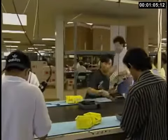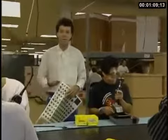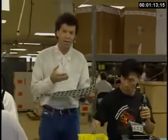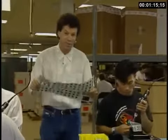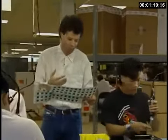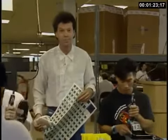Inside the World of Nintendo headquarters in Redmond, Washington. This is where all the games are assembled and then distributed all over the country. And look what I found, a rare map to that new game, Final Fantasy. It's where you have to defeat chaos. It takes 140 hours to go from start to finish. And I sure hope it doesn't take me that long to find you-know-who.